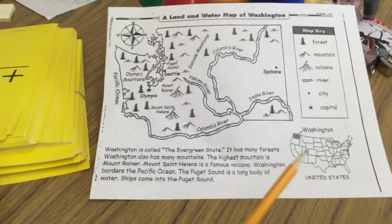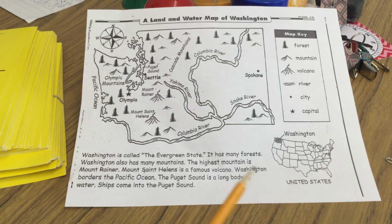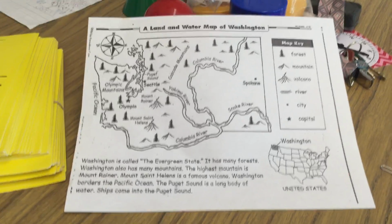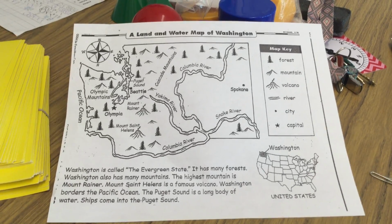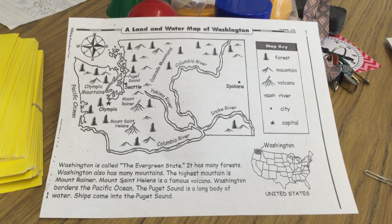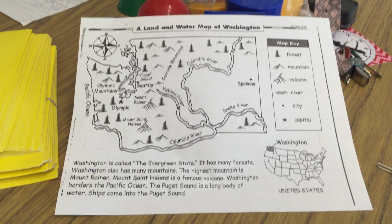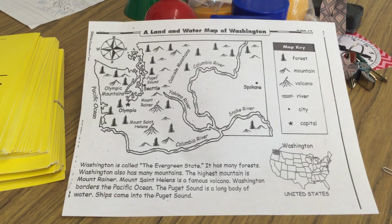And if you look down in the corner here, you can see where Washington State is in all of the United States together. Last week you had a map that had countries and continents on it. You remember that the United States is the country we live in, and the United States is on the continent of North America. But today we're going to zoom in from the continent down to the country and down to the state of Washington. So I'm going to read for you what it describes the state of Washington as.